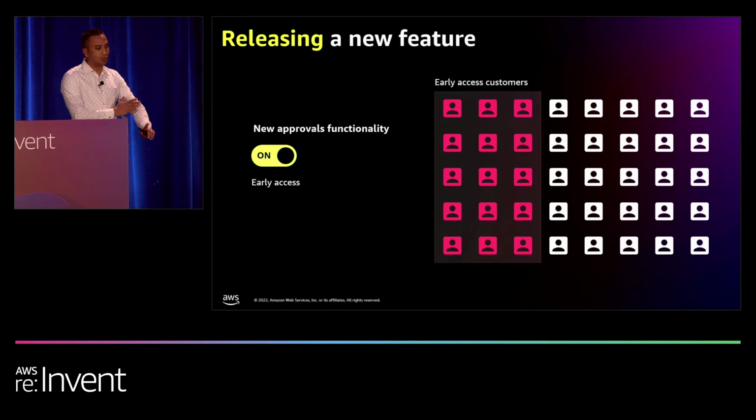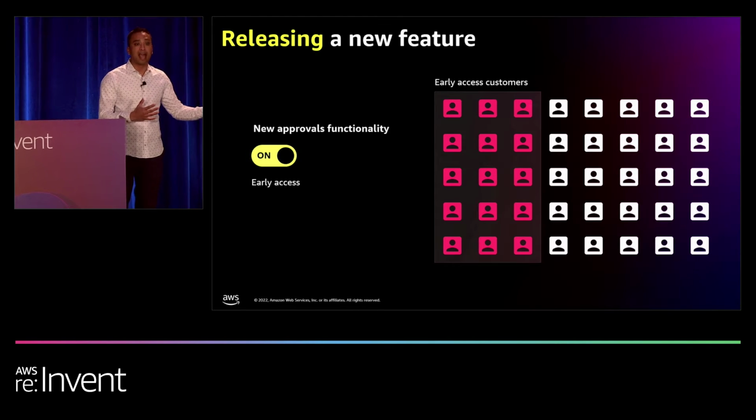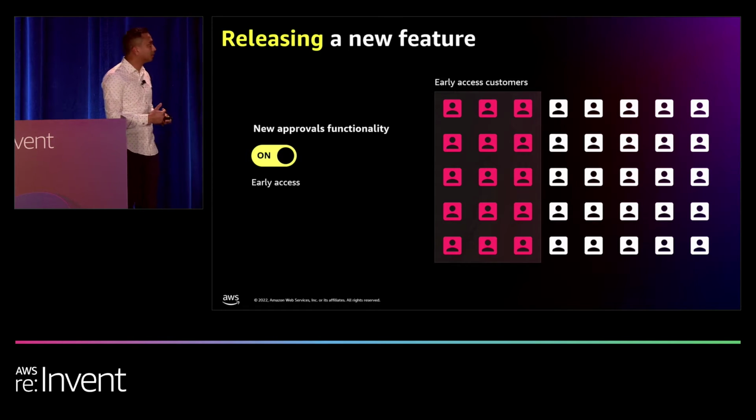So I can do them on individual code paths, and because feature flags exist at the application layer, I can do percentage rollouts based on attributes and data and information that's available at the application layer. So in this example, if I'm building some new functionality, this is an example drawn from LaunchDarkly. We built this approvals functionality. So if I build this new approvals functionality, I have the ability to target a small set of early access customers. And I can determine who those early access customers are by leveraging data that exists at the application layer.